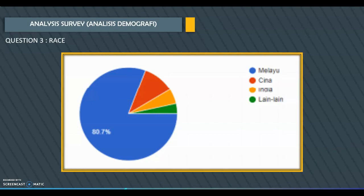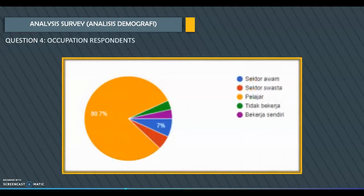This is about the race. The main group that answered this survey is Malay, that is 80.7%. Okay, question 4 is about occupation of the respondents.